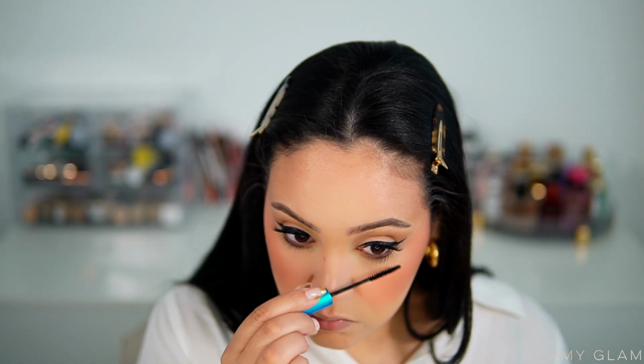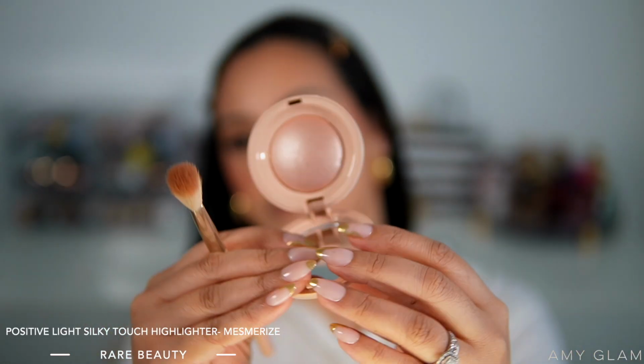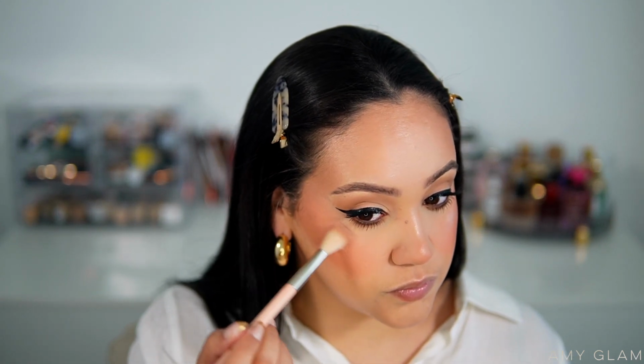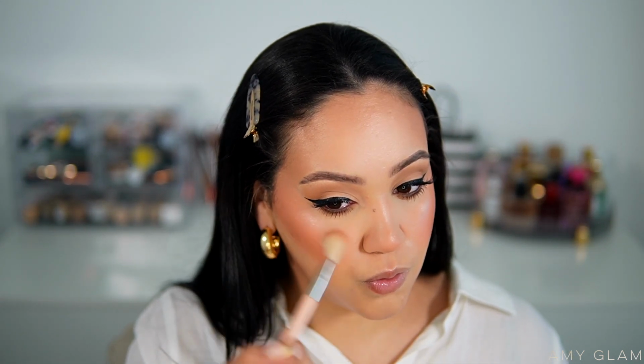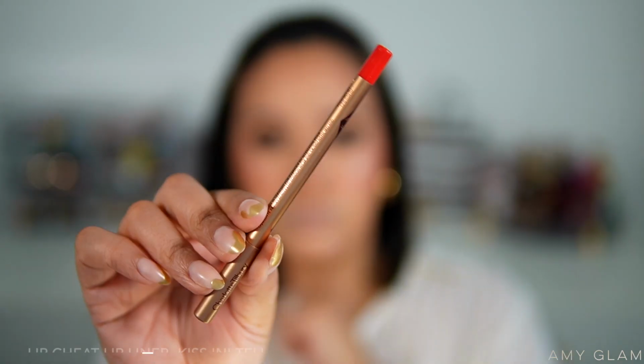For lower lashes, I'm using the Mascara Giga Black Lash Mascara, and for highlight, I'm using the Rare Beauty Positive Light Silky Touch Highlighter in the shade Mesmerize. Look at that highlight. One of the best formulas of highlight that I've tried. A little bit goes a long way. You do not need a lot with this highlight, and it will give you that super wet, dewy look to your skin, and just beautiful. This highlight is really nice. The formula's thin, it's not too cakey, powdery, nothing like that.